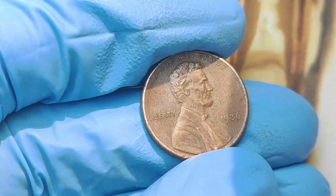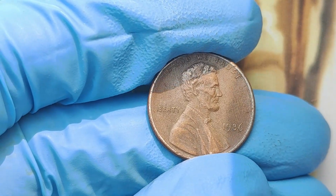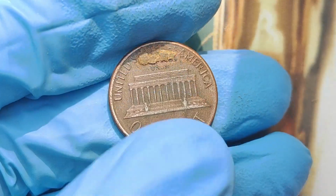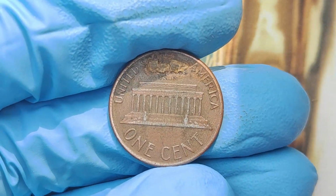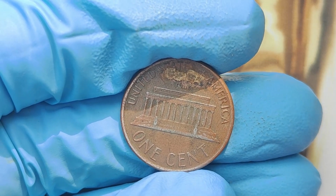Hey, before we continue, can we all agree that coins are the ultimate underdogs of wealth? They sit quietly in your pocket while your bank account screams for attention. Yet, here they are, silently holding millions in value.